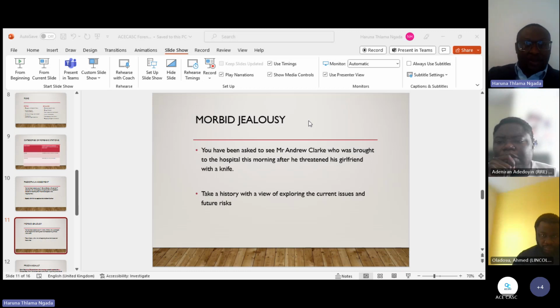The ABC, antecedent, behavior, consequence, and then past risk, present risk, mental state, so it's good. I don't want to go too much into details just because of the time scale, but one thing I could see clearly is you knew what you wanted to ask, and you had a bit of a structure of how you wanted to ask it, but we would see clearly that in these stations, people need more structure. It's good to make it very structured.